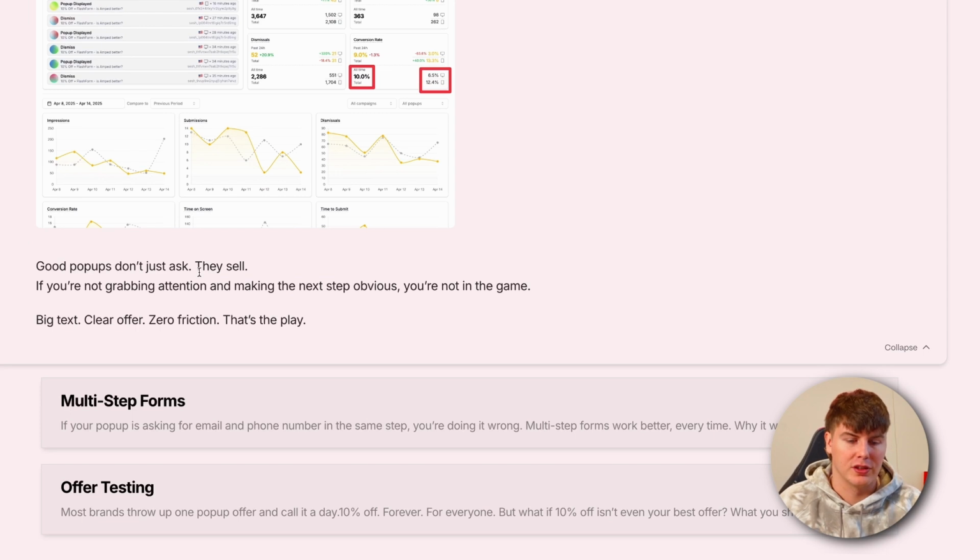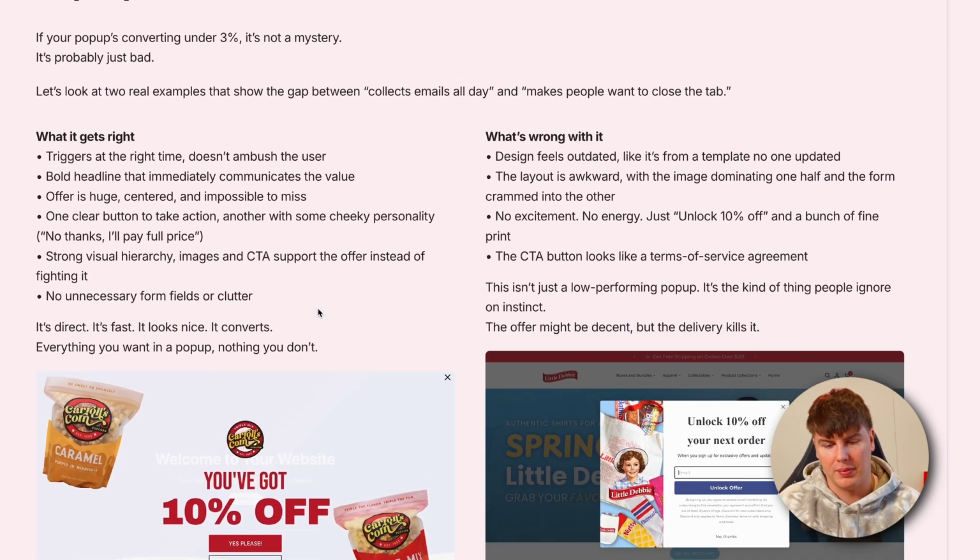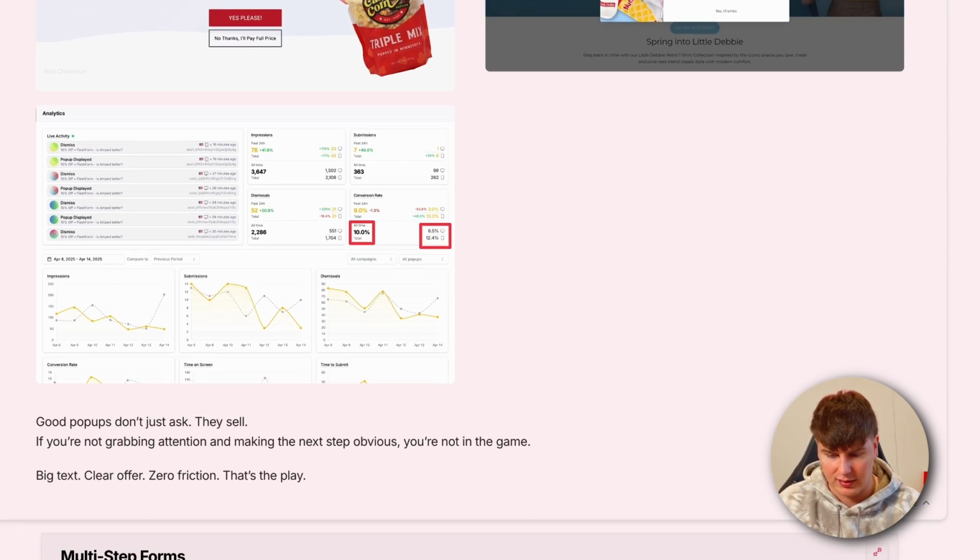So good pop-ups don't just ask, they sell. If you're not grabbing attention and making the next step obvious, you're not in the game. Big text, clear offer, no friction. That's the play.